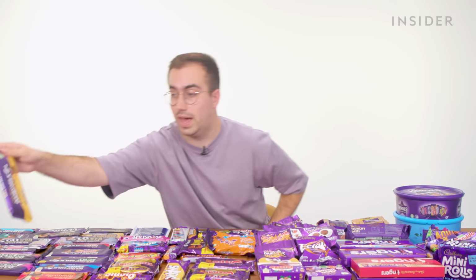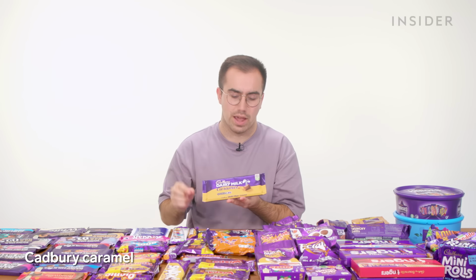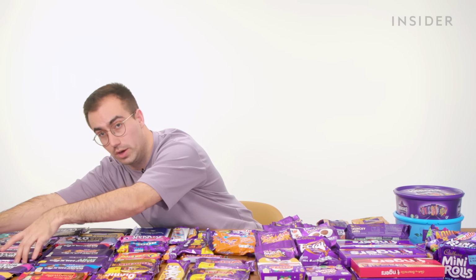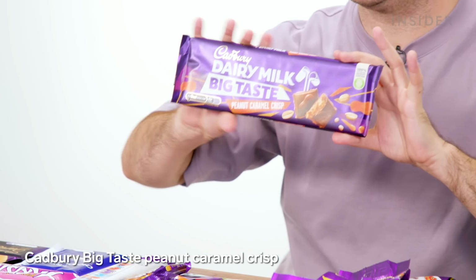Next up, we have Cadbury Caramel. It's a bar of dairy milk, but inside each square there's a little bit of caramel. This is one of my favorite ones. It does get a little bit sickly if you eat too much of it because of the amount of sugar, but very tasty. We have some big taste bars, which are chunky versions of dairy milk, starting with peanut caramel crisp.